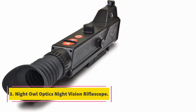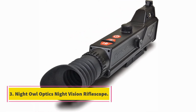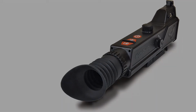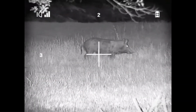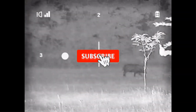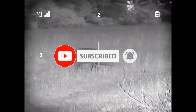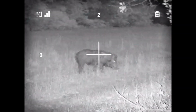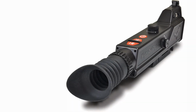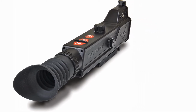At number 3, Night Owl Optics Night Vision Riflescope. The Night Owl Optics Night Vision Riflescope is an excellent choice at a great price. There are 3 different reticle options that you can cycle through. Additionally, it utilizes AA batteries that are easy to replace, so packing a few extra batteries and replacing them when needed is no big deal. However, it only has one magnification option at 3x. This limits its effective range to about 90 meters, which is definitely on the shorter side.